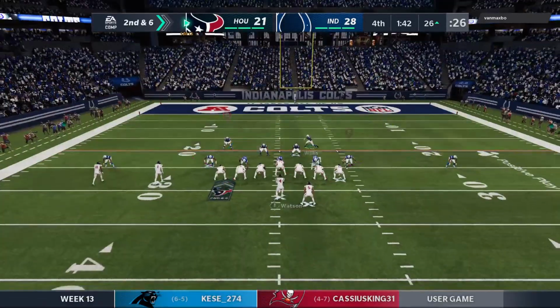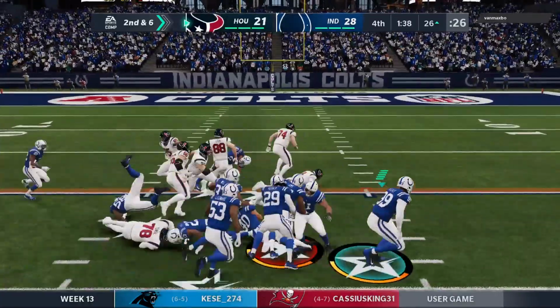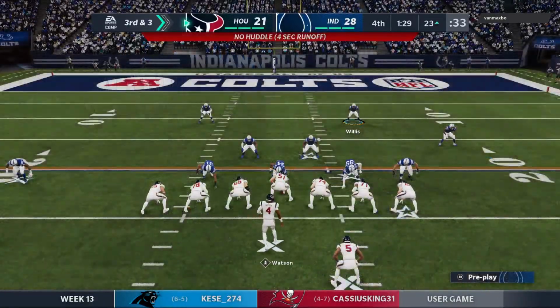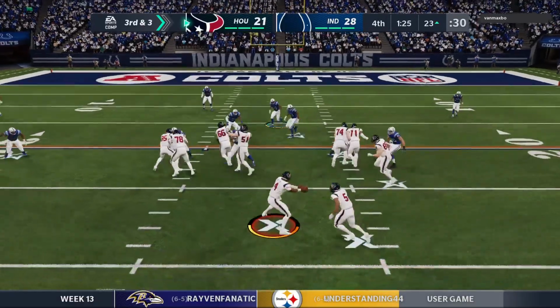2nd and 6. From the shotgun now, here's an inside give. And he'll be tackled at the 23 after a gain of 3. Jackson, the ball carrier, brought down at the 23-yard line.